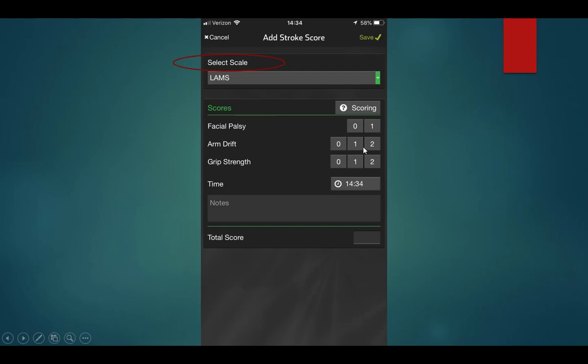So once you know that it's 4 or greater and you're within a 24-hour window, activate. If it's less than 4 and you're within an 8-hour window, then activate.